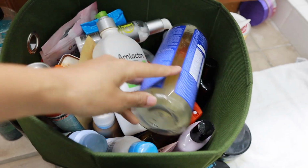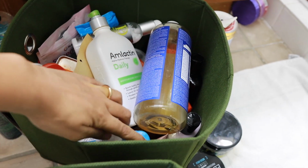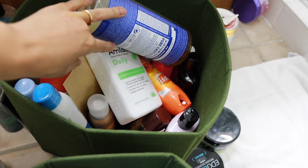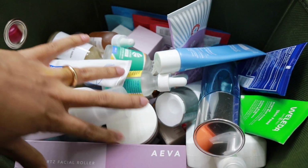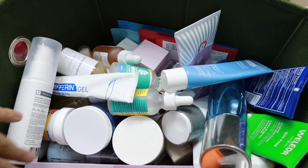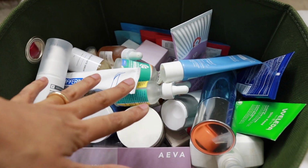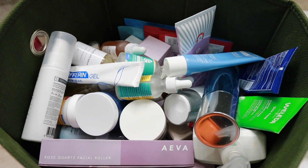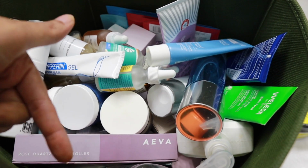I think it's mostly body care, lotions, soaps, sprays, all that good stuff. But this bin is basically just all skincare stuff, and this is not the extent of my skincare collection, but this is all the stuff that I use and grab frequently, which looks like a lot, and it is, but that's why you're here, right?